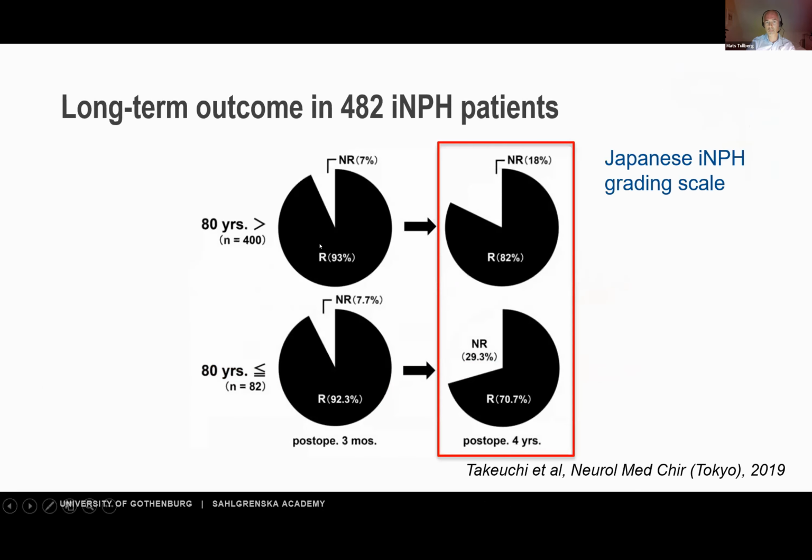This is a Japanese study published in 2019. We look at the figures to the right, where we have the post-operative outcome after 4 years. They've stratified for 2 age groups, up to 80 years or above 80 years. We see that 82% of the patients younger than 80 years were still improved after 4 years. And in this study, they used the Japanese INPH grading scale. And for the older age group, 71% or 70.7% were improved, which is really a good result.